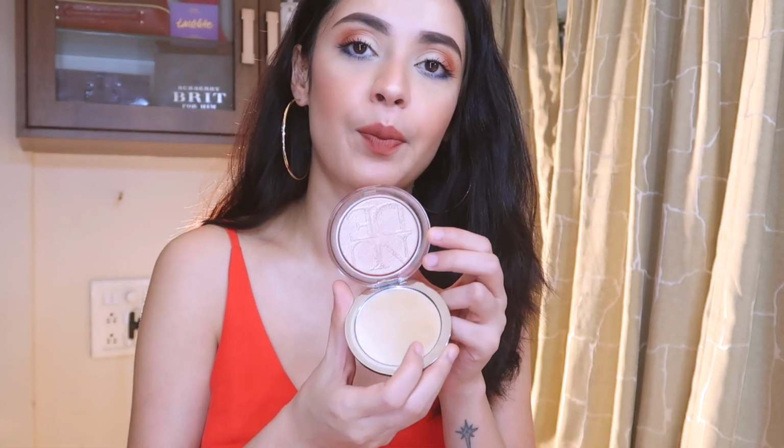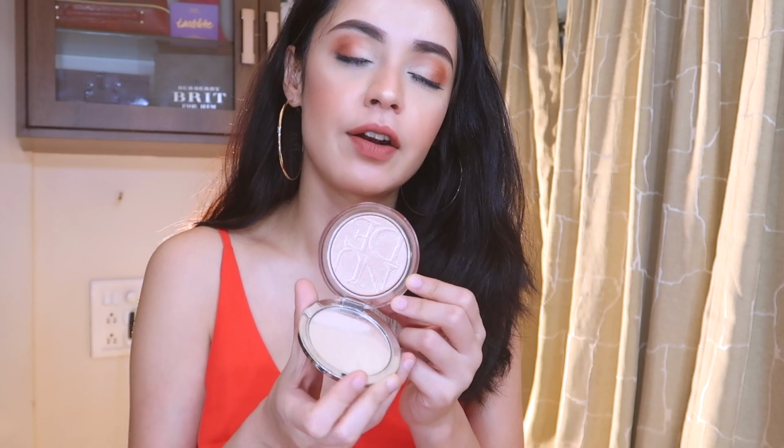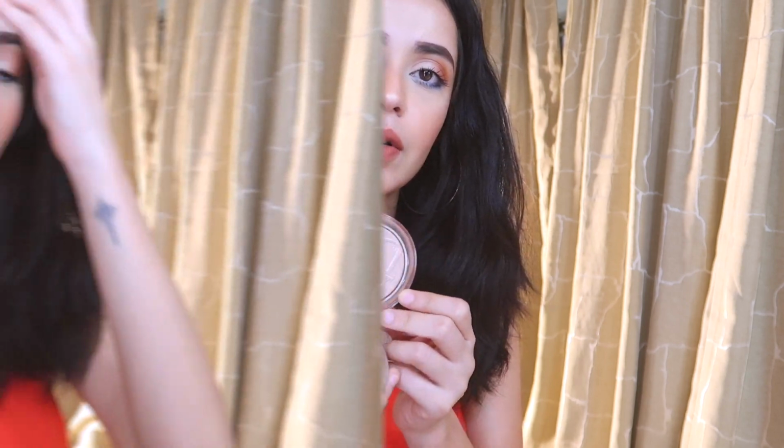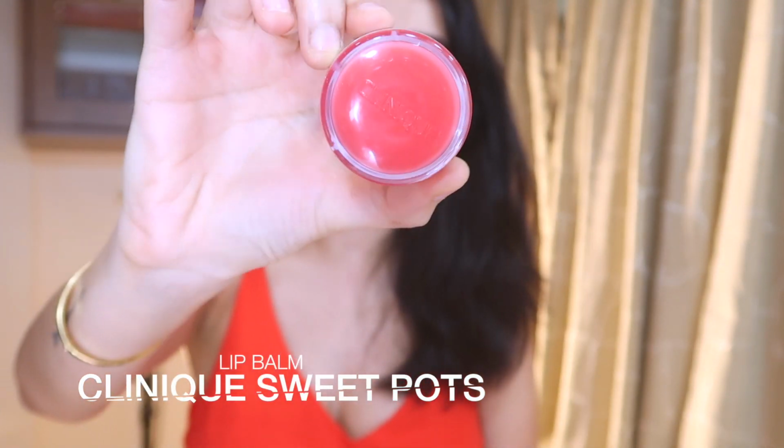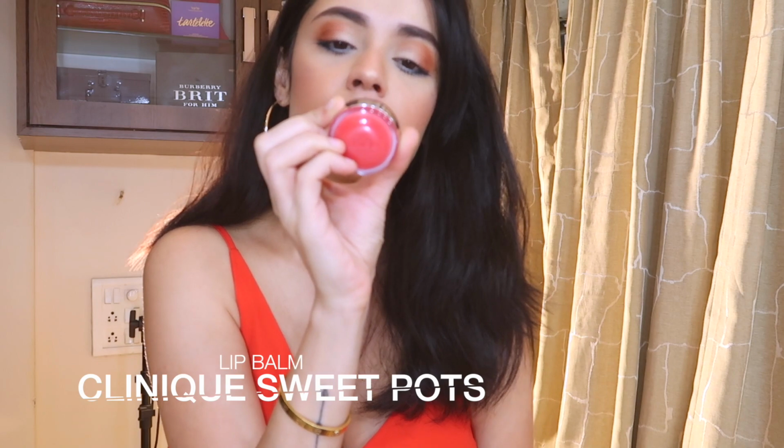I don't know, it's not gold, it's not silver, it's just the perfect shade for almost every skin tone. Alright, so number 10 is lip balm. You absolutely need a lip balm in your kit. This one is from Clinique. It is the Sweet Pots, that's what they're called.